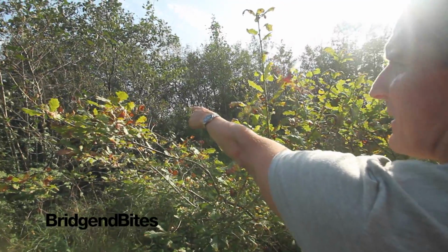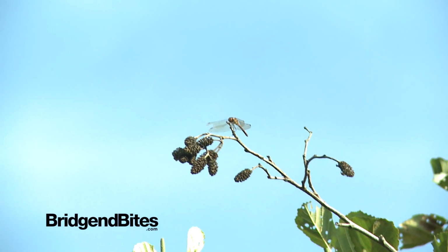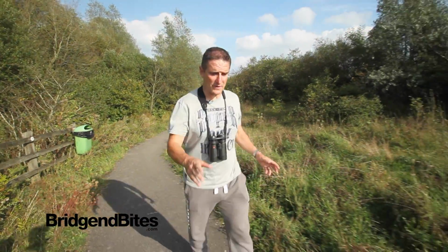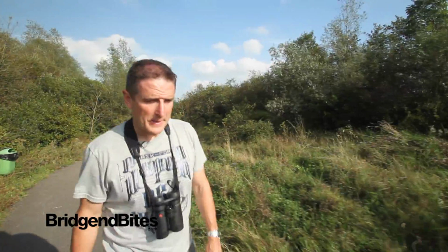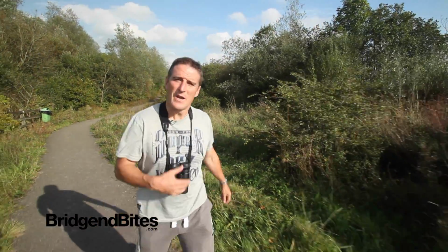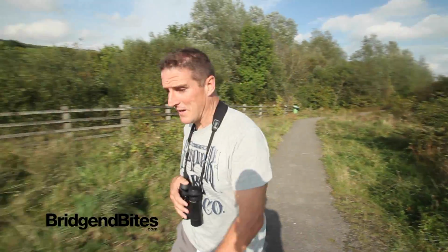See it there? Male common darter. Really lovely. Just on the way now to one of the hides that they've got here, looking out over one of the ponds. If you sit in there, you never know what you're going to see. And of course, this is all managed by the Wildlife Trust for South and West Wales. And they do a fantastic job. They're good people, working hard because they're committed to what they do.